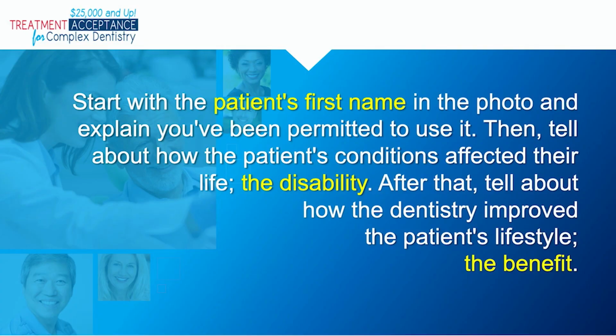Then it's time for step 2 when inspiring patients, storytelling. Tell your new patient the story of the patient in the photo. Patient stories all have similar structures. Start with the patient's first name in the photo and explain you've been permitted to use it. Then, tell about how the patient's conditions affected their life. It's the disability. After that, tell about how the dentistry improved the patient's lifestyle, the patient benefit.